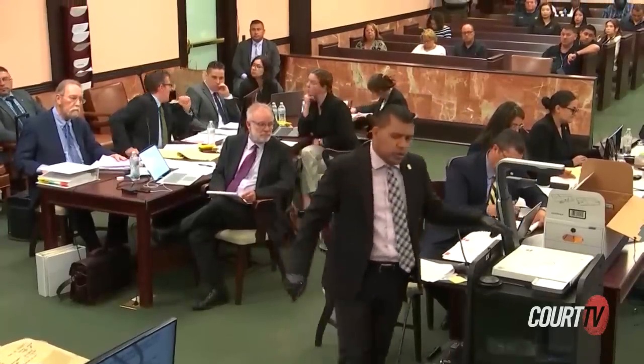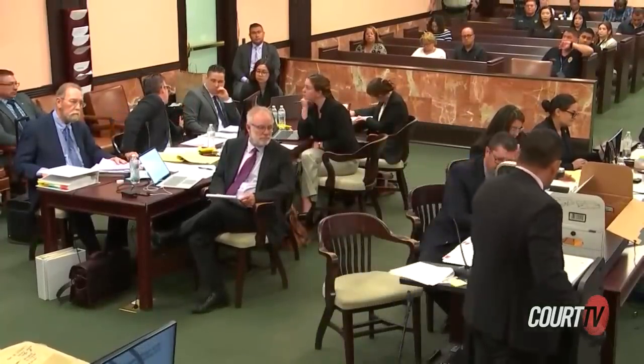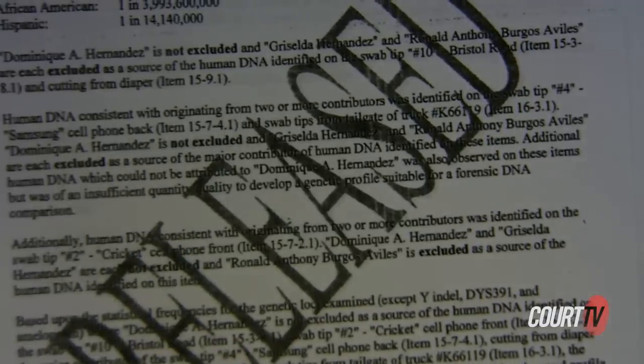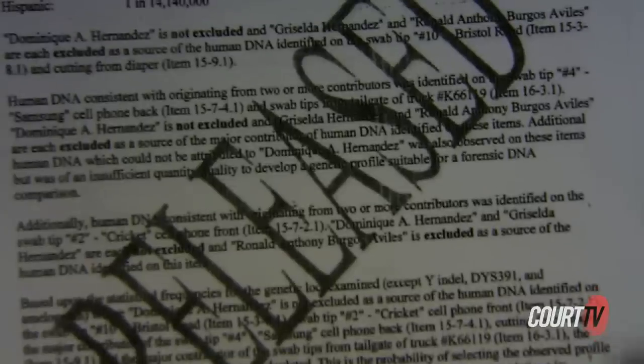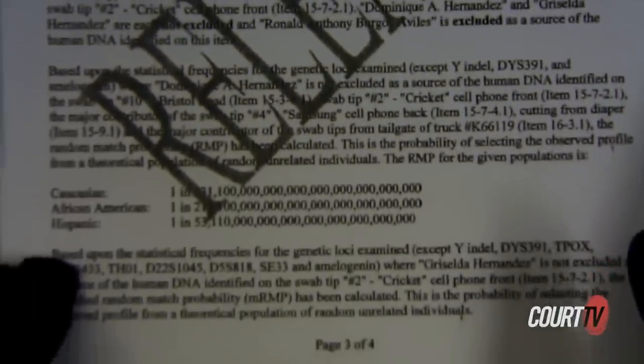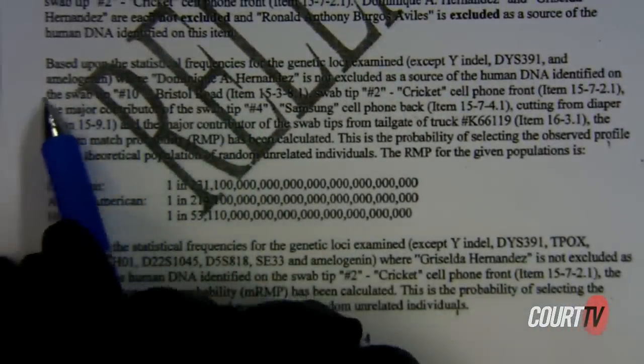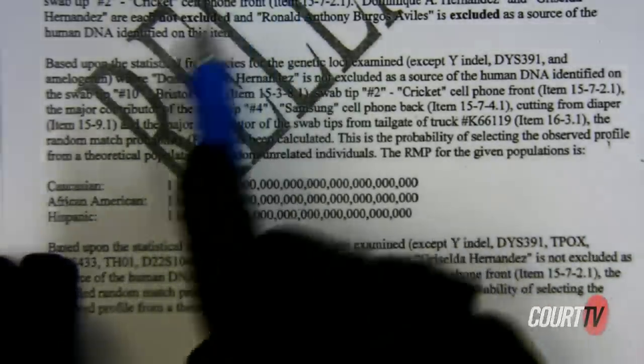And it was on which item? Can you tell us again? 15-7-4, which is the Samsung cell phone, the back. Now, how about... look right here, same report. Do we go down maybe one to two paragraphs?